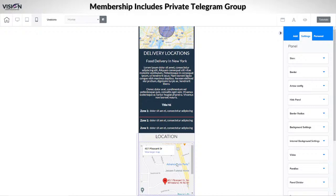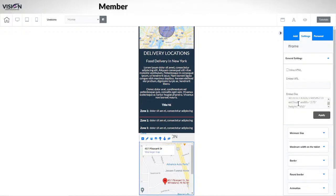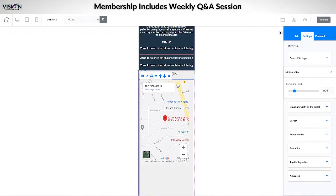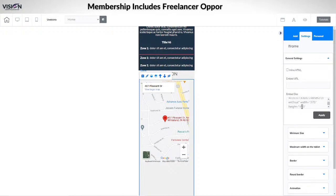So what I'm going to do is click here. You can see it's still cut off though. But I'm going to click there, and then go to minimum size, and I'm just going to stretch this out. Now you see from the code here, if you look at the code, it says a height of 450. All right, so that's a good indicator of about where you want to be on your iframe size, because that's what we told it.